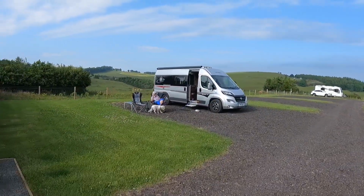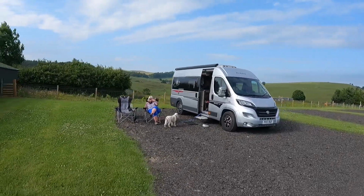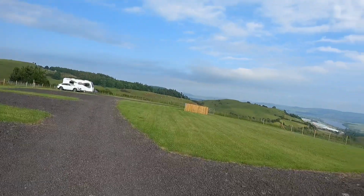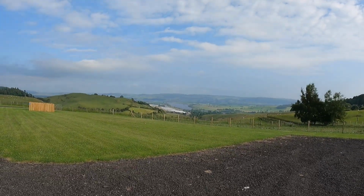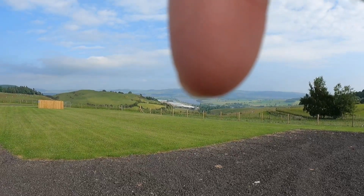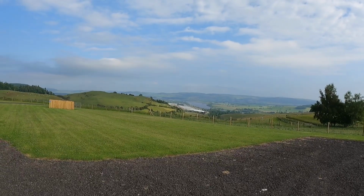There we are, on pitch 2. Some waving. And then swing round, and this is our view. And just behind it is the River Tay.